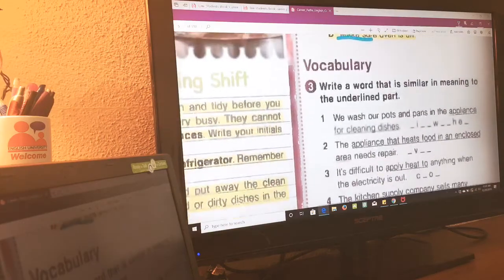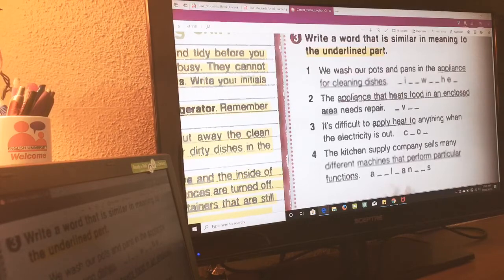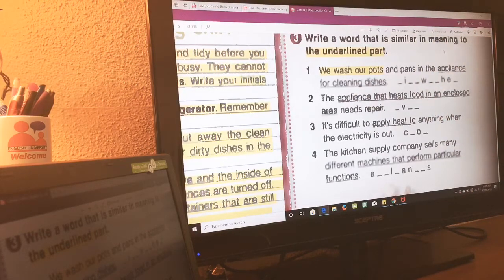Good. Now we're gonna do the vocabulary exercise. Ready? Vocabulary. Can you read the instructions, please? Read words that are similar in meaning to the underlined part. Excellent. Okay, in your notebook put 1, 2, 3, 4. We wash our pots and pans in the appliance for cleaning dishes. Appliance for cleaning dishes. What is the name? Sink. No, appliance.